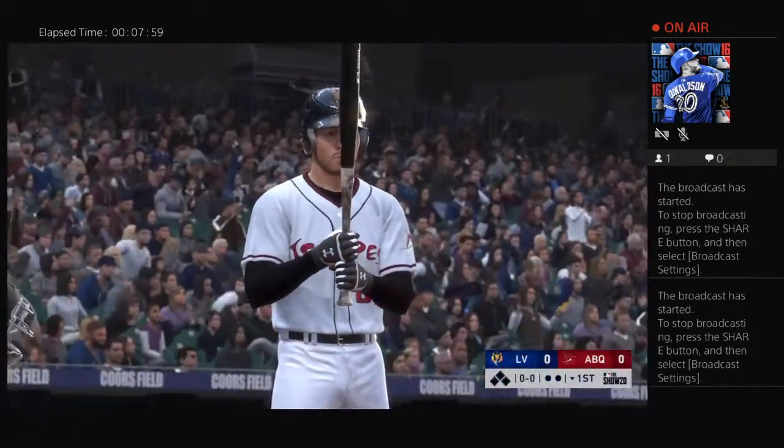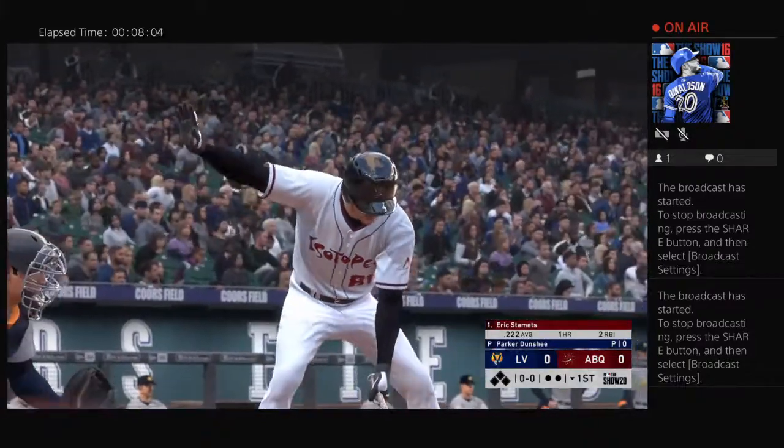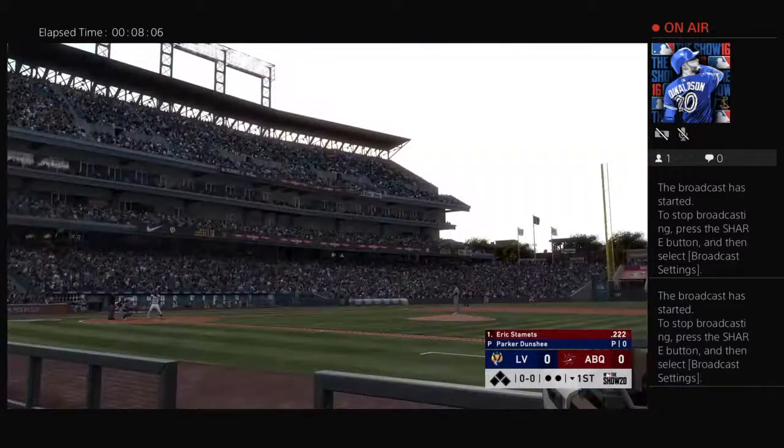Stepping up now, Eric Stamets. He'll lead things off here in the bottom half of the first. For the Isotopes, the second baseman, Eric.